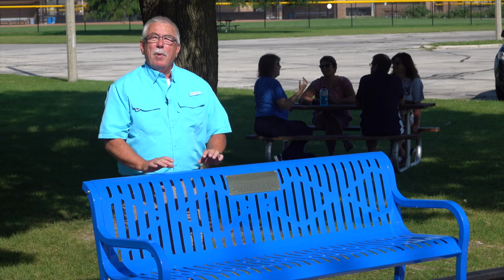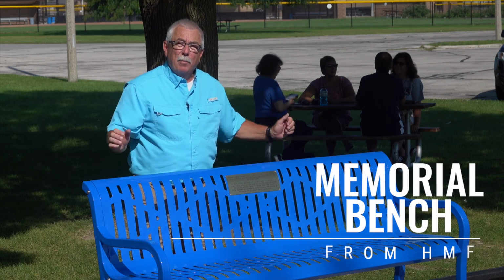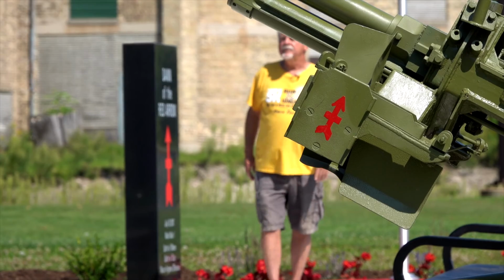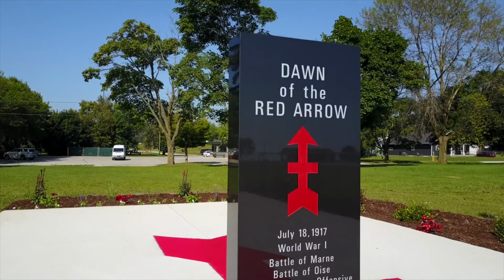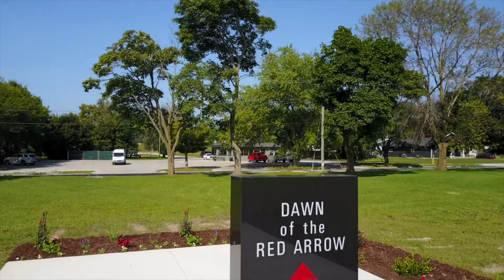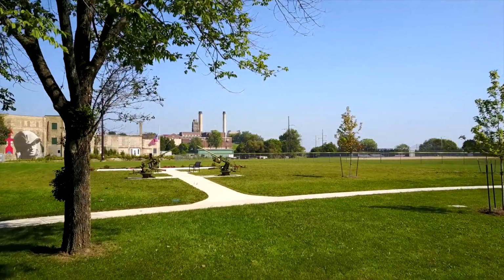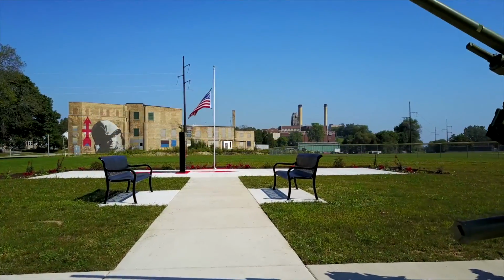In honor of my mother's name, we chose the Memorial Bench from HMF because we wanted something that lasts long, looks beautiful, and is amazing. My name is Ed Hansen. I'm the retired Command Sergeant Major of the 32nd Infantry Brigade Combat Team Red Arrow. When I came back from Iraq in 2010, I visited the park and realized that it needed some upgrading, so that became my mission in life.